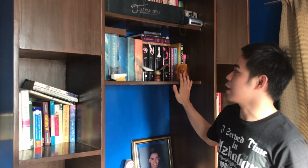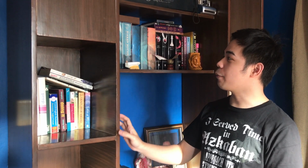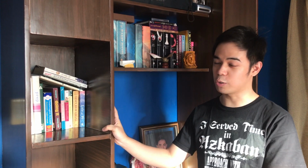So this is my bookshelf which houses my book collection, and this collection has been going on since I started collecting when I was in elementary school. Dumami sila when I was in high school and in college. Recently, I haven't been able to buy more books kasi I've since switched to ebooks. And I know mas magandang experience pa rin yung actual books, but for practicality reasons, nag-switch na ako to ebooks.